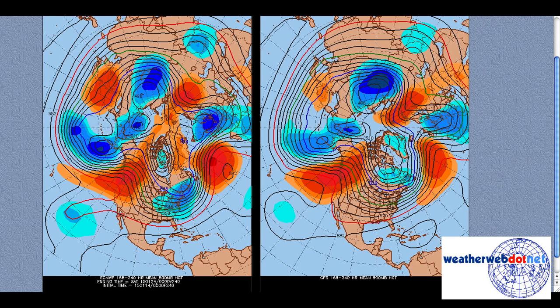Anyway, ECMWF and GFS 10 days looking like this. This is the mean of the 10-day at 500 millibar flow. What's interesting here is both of them look to be digging in this trough across the eastern parts of the states, and what that does is it builds the ridge here in the Atlantic, which strengthens the north and northwesterly flow down through Europe, puts us a cut-off low down here, and drags in cold air across the UK.